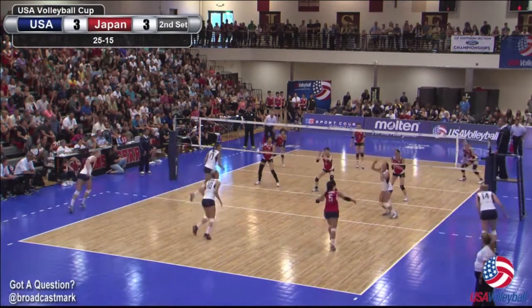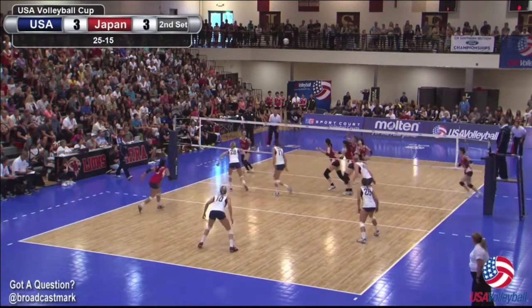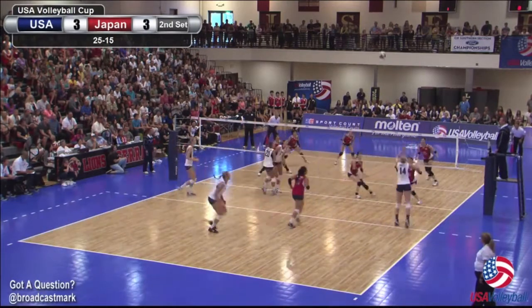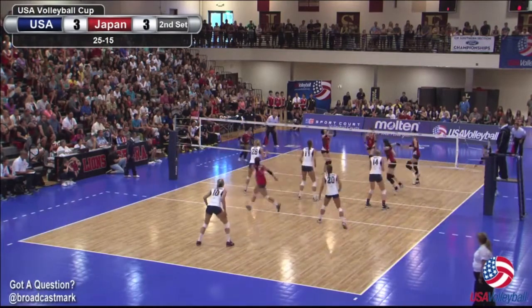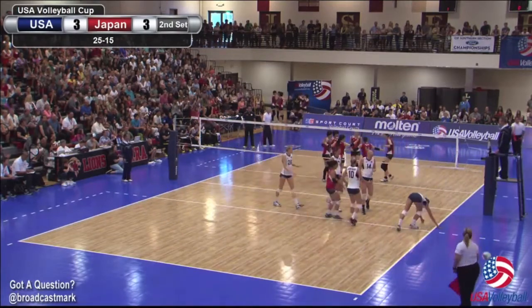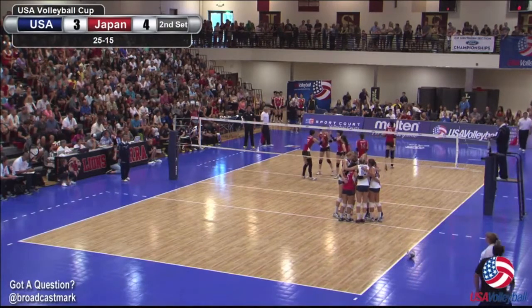Deep floater. Perfect, well, not perfect. Chasing Haglund to the right side with that pass. Big rip. What a diving left arm stab from Jordan Larson. To the back row, a well-placed tip at about the 5-foot line. Japan has the lead at 4-3.